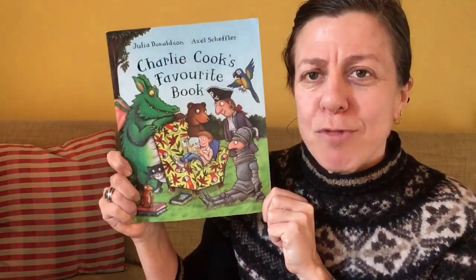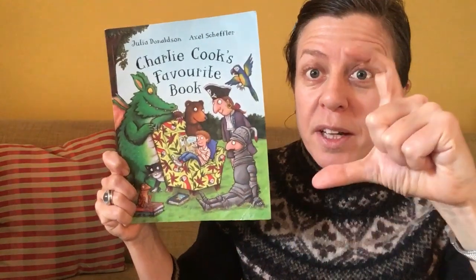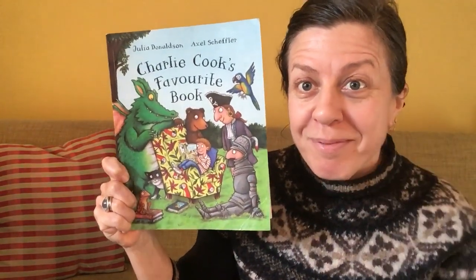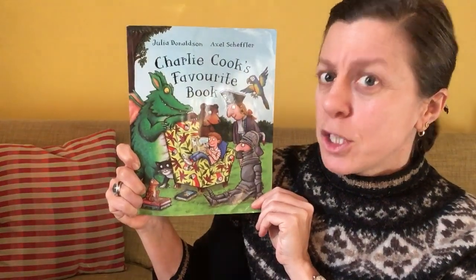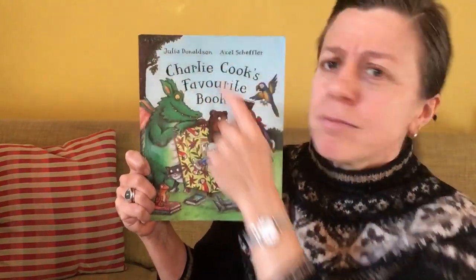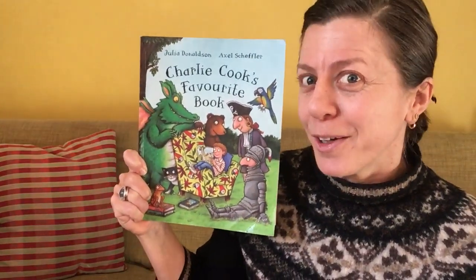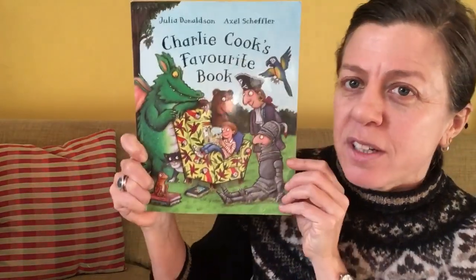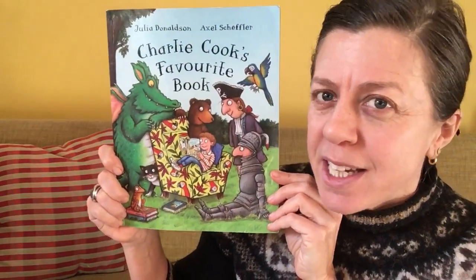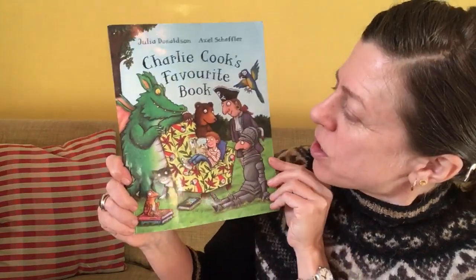It's a bit like those Russian dolls. You take them out and inside one doll there's another one and then another one and then another one. This book is written by Julia Donaldson. Why, don't you know? She also wrote The Gruffalo, and fantastic pictures by Axel Scheffler. These pictures have so many details in them that you can read this book again and again and see new things in the pictures every time.